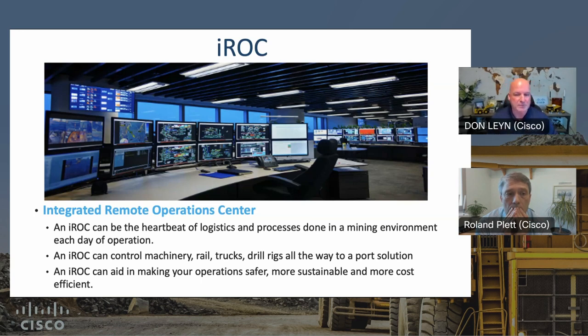Can't mention the name on this, but they have locations around the world. And one of their goals is to have regional iROCs or a global iROC. And so there's going to be a limitation as to the connectivity and the communications between the actual operation and the iROC as to what you can do, but you can reach all the way up to global. So you can have, in some instances, 3 or 4 or 5 or more mine operations running at a single iROC. Oh, interesting. Okay.